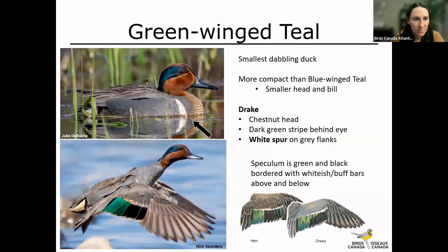This is our last species before we do a little bit of comparisons. So this is the green-winged teal. Green-winged teals are truly tiny little ducks. A lot of people I've heard are like, oh, what is that baby duck over there? And it's actually a green-winged teal and it's fully grown, but they're like half the size of a mallard. So you'll really notice them if they're around other ducks, especially when you're looking at size comparison.